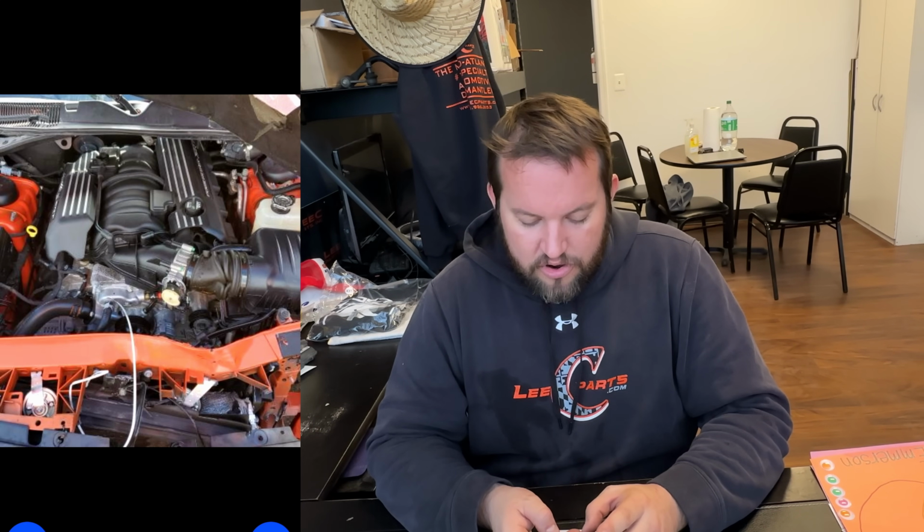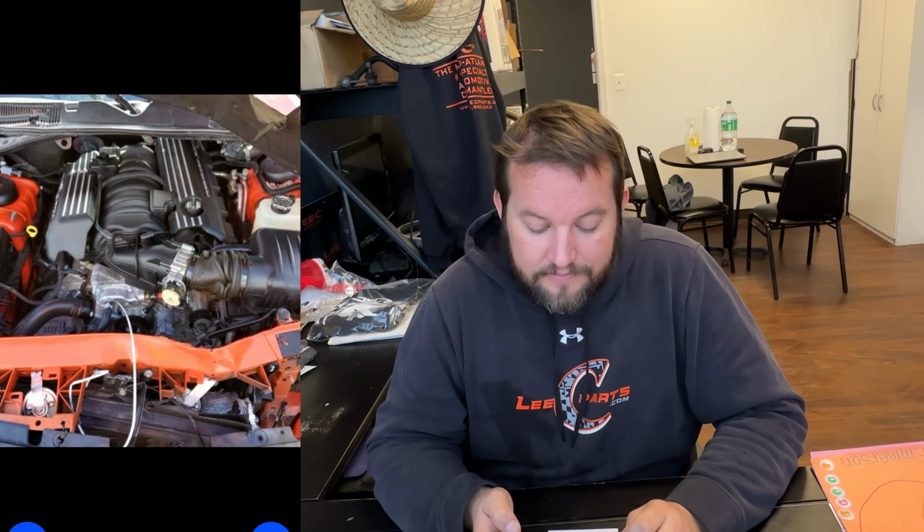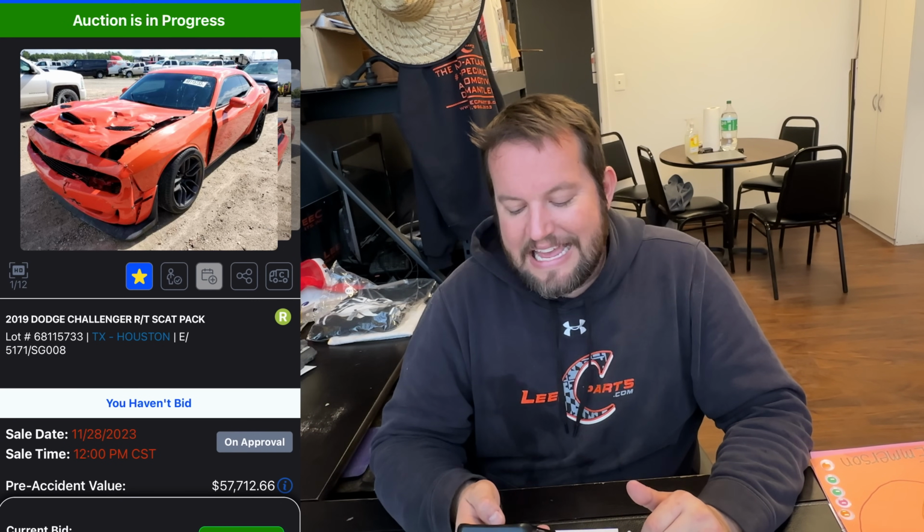The other thing that I want to draw your attention to, and I can only zoom in so far, look at the position of the shock towers. If you actually look at them, they are not lined up. And again, I've already looked at the previous auction photos from this car. I'm going to show you them here in just a minute, and you're going to see why those shock towers are not lined up.